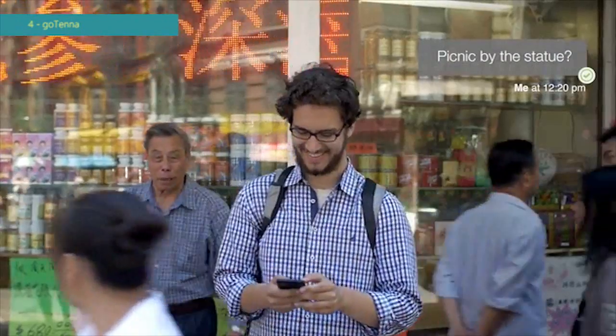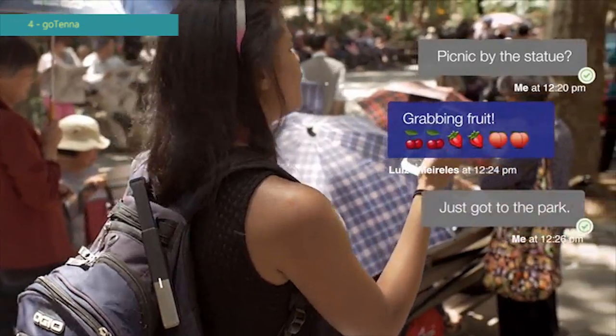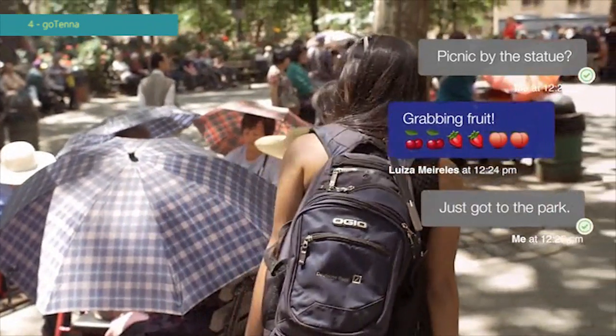GoTenna's great for travel because it works anywhere in the world. Explore and roam for free. And if there's an emergency, you can send a message to all GoTennas within range.